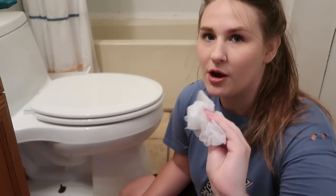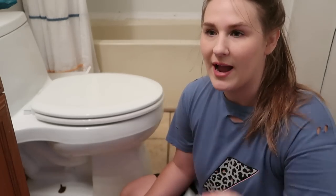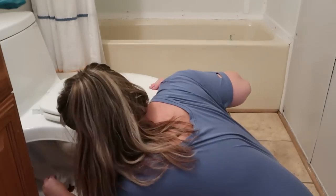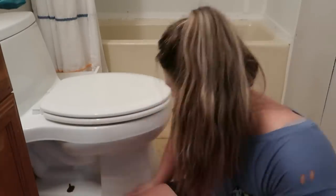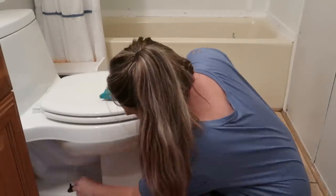So for the base of my toilets, I always use a used fabric softener sheet, because if you try to wipe it in with a wet rag, all that dust is just gonna make a big mess and smear everywhere. So first I go over it with used fabric softener sheets, and this just gets all the dust off. And then after I get all the dust off, then I'll go back over it with my Clorox wipe.